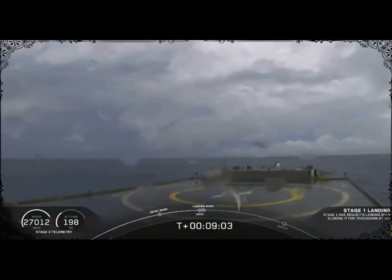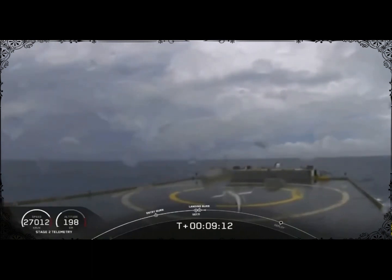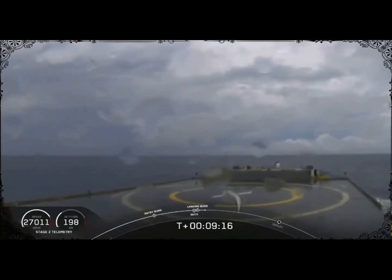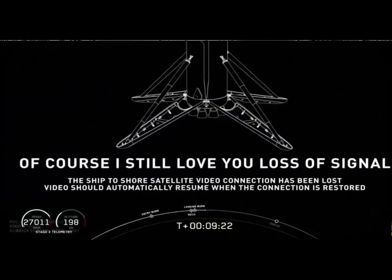Now we are waiting for our first stage to make its way to our drone ship, Of Course I Still Love You. SpaceX: Dragon nominal orbital insertion. Launch escape system confirmed disarmed. Nominal orbital insertion. Stage 1 landing leg deploy. And what you're seeing on your screen is a live view of our drone ship, where our first stage will be coming down.